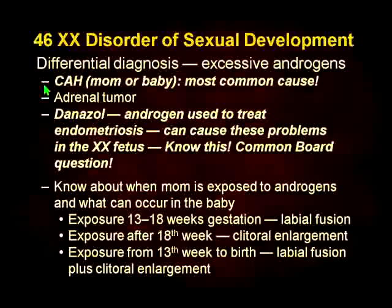An adrenal tumor, obviously, would be a cause for too many androgens. And danazol, that was always a good board question for a while. That was used to treat endometriosis in ladies. And the ladies were using it, and then they got pregnant, and it's an androgen. So they got pregnant not knowing it. They were on the danazol, and the baby got some androgen exposure. Okay, so that's a good board question. Sometimes they want you to know when the mom got exposed and how it's going to affect the baby. So if mom was exposed to androgens between 13 and 18 weeks, they'll just get labial fusion. If it's after 18 weeks, they'll just get clitoromegaly. But if it's kind of a continuum, they'll get the labial fusion and the clitoromegaly.